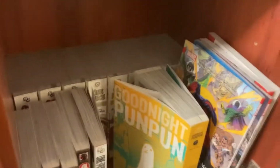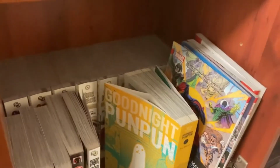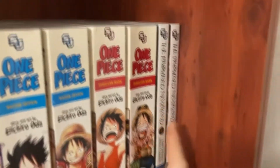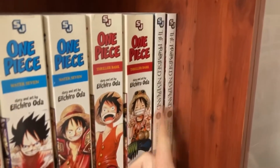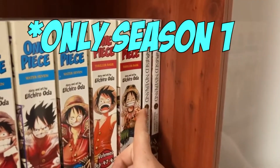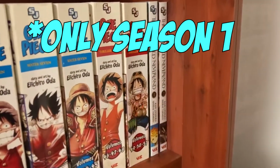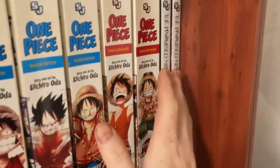Now, I'm not gonna ramble like I did in my last video, because I want to keep this more focused on the actual collection. So next up, we have The Promised Neverland, volume 1 and volume 2. I really like this series. The thing is, I just think the anime and the manga are very similar. So in general, if you want to enjoy the series, I prefer the anime. That's why I don't have that many mangas of it.